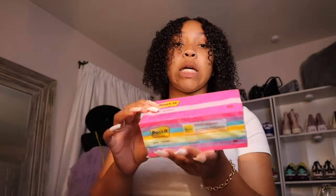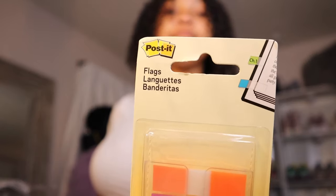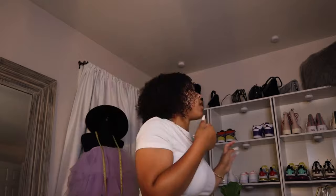Tape just for my dorm room. Two packs of highlighters. A big thing of, what are these called? Sticky notes. Little charger. Whiteout. And I don't know what these are. They just help me. They're basically like a bookmark. I still need to get a USB cord. Pencil case. Okay, so now for all the stuff that we got at Target.